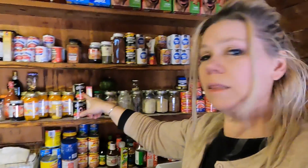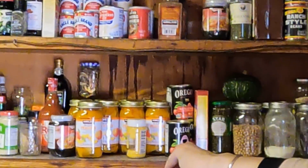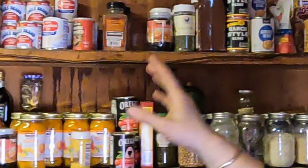Now, quantities that I buy, certain things like these canned peaches right here. These canned peaches were in a 4-pack, and so I just bought 3 of those, figuring that's 12. That's about 2 jars of peaches a month. And basically, I just think about things in portions of how many times I would likely eat something and what I am going to fix with it.